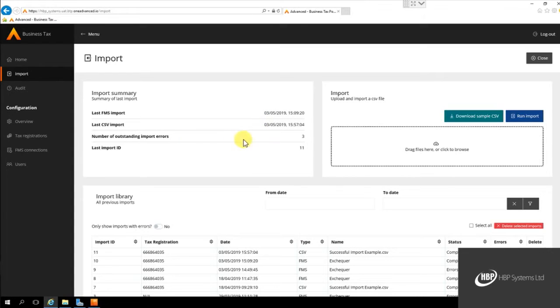You've got the number of outstanding import errors, which is any imports that have errors that need attention, which we'll cover shortly. And you've got the last import ID, which is just a sequentially generated number, and it counts both failed and successful imports. The import library down here gives you a breakdown of those imports, and we can see the import ID, the tax reference and the date and time, the type, whether it's come from CSV or Exchequer, and the status, so whether it's completed or whether it's something that has errors.